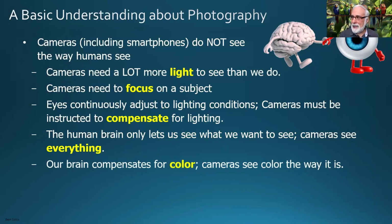Oh, I was one ahead of myself. Sorry, I was on the color part. Let's go back to the earlier one.